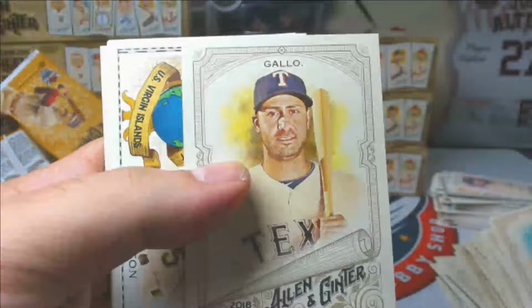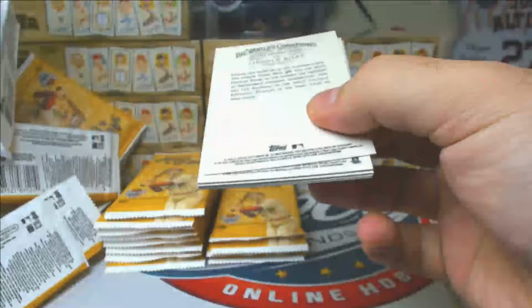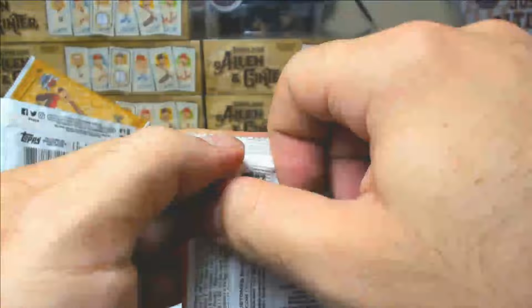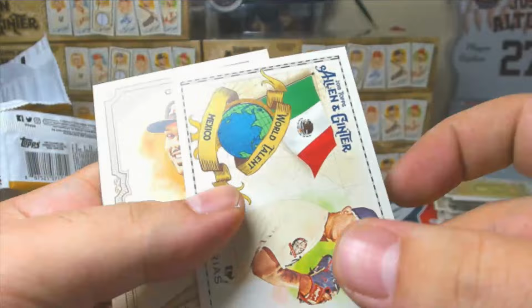Biscotti, A and G back mini. Thanks. Gardner, high number SP, Baseball Superstitions mini. Base. Tommy Wiseau, base mini. Christian Villanueva, high number, rookie SP, postage required. Ben Franklin. Base. Another no mini pack. That's weird.